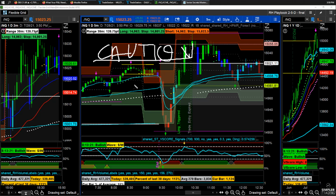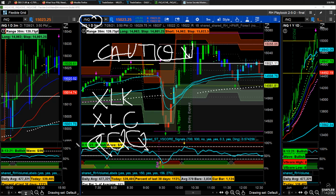So I'm going to be more conservative. I'm going to play a little bit smaller size. Or I'm going to manage risk with something other than the NASDAQ futures. I could look at XLK, I could look at XLC, or I could just go ahead and grab the ETF alternative with the QQQ, and that is what we did.